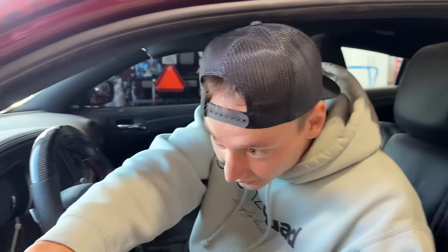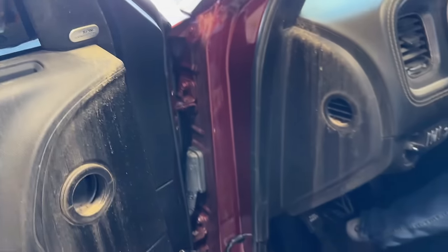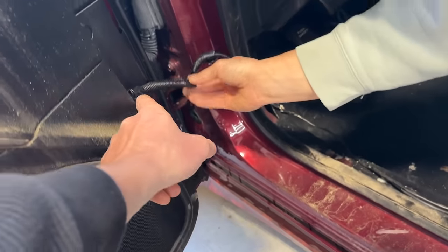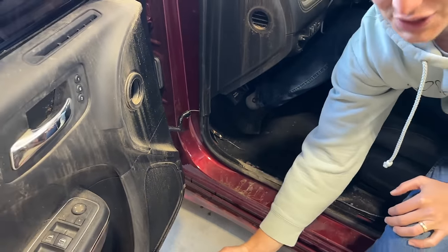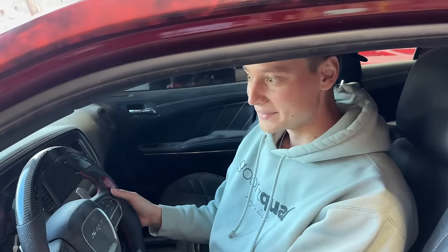And I just noticed something else, dude. It's got an Alpine sound system in here. Oh, dude, that is sick. Wait, do they have custom speakers in here? Either custom speakers or like a special light that shines a kitty on the floor. Hey, dude, that's crazy. We need to get some power to this thing whenever.